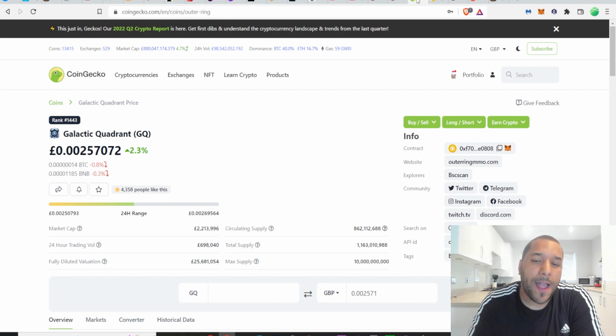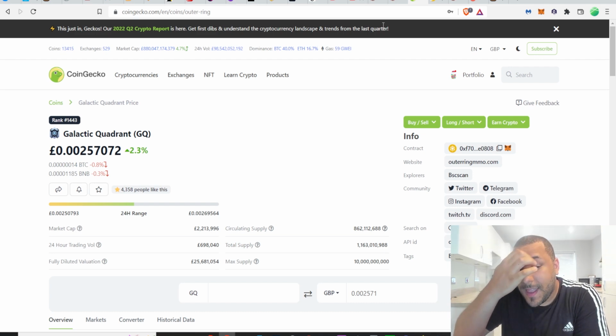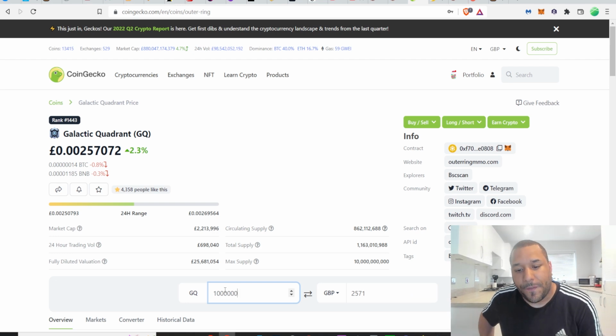I'm not even gonna lie, I would go as far as, and just real quick, because I know we're talking about the loot boxes, but I'm talking about investment now. I would go as far to say that if you had the money, bag 1 million of them now. That's all I'm saying, because right now, if you bag a million, and this is not financial advice, I've got to keep it seriously real here. A million's going to cost you £2,571, which in dollars is probably about $2,900, or $3,000, something like that.